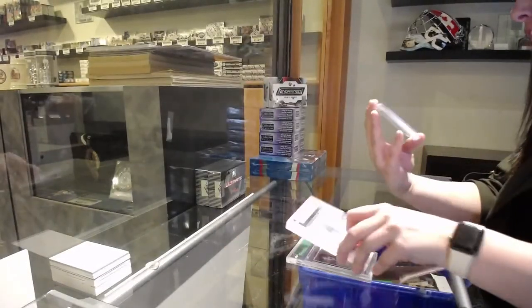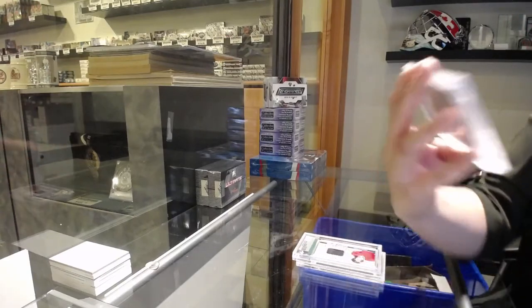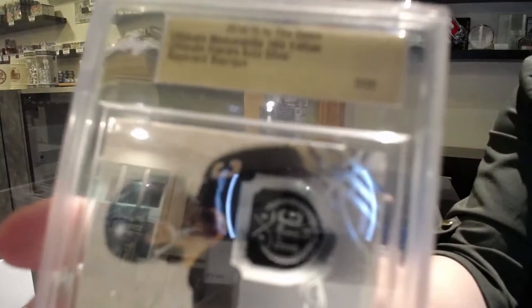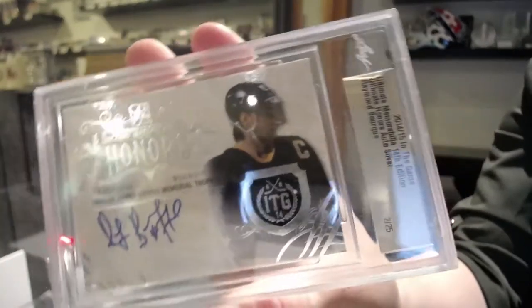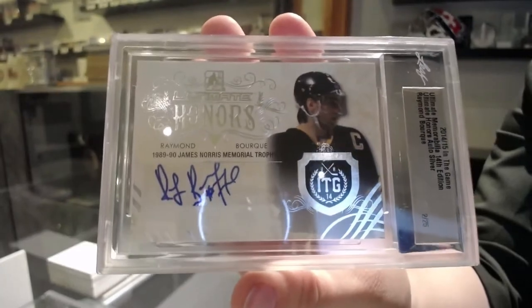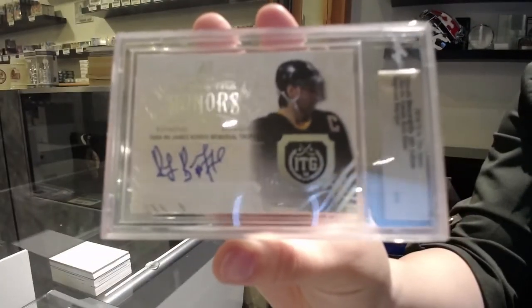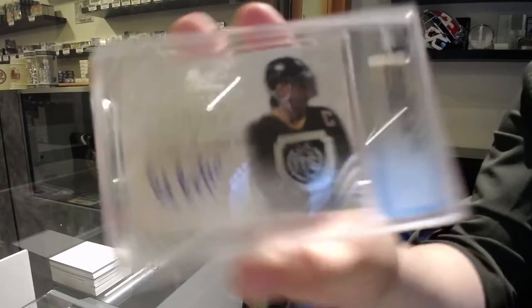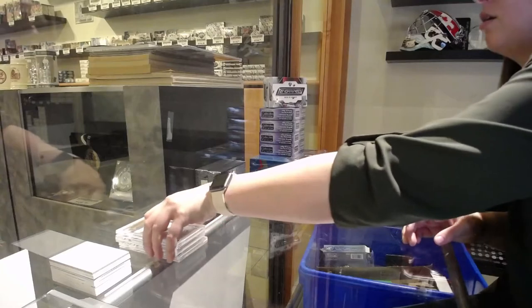And we've got numbered 2 of 25, Ultimate Honors Auto for the number 2 spot, which I'm trying to get into focus, Ray Bourque. Well, that wasn't too shabby.